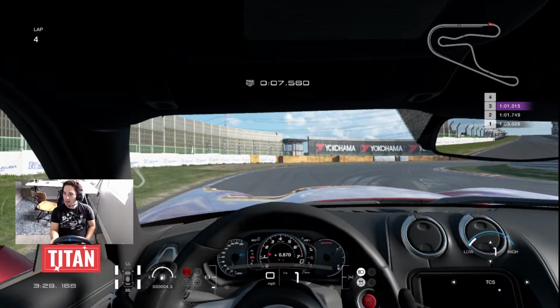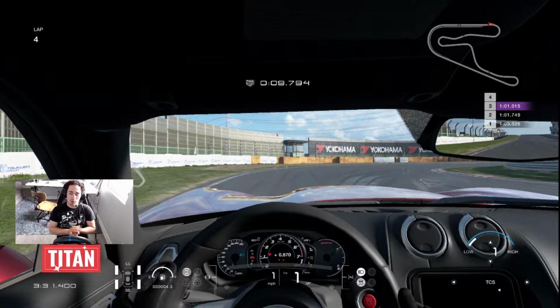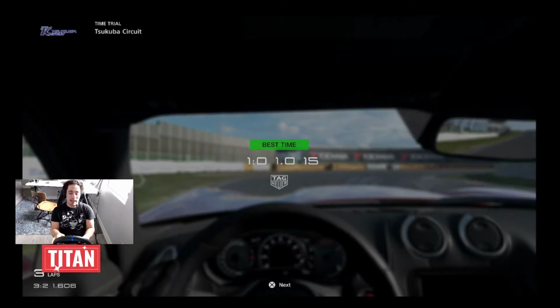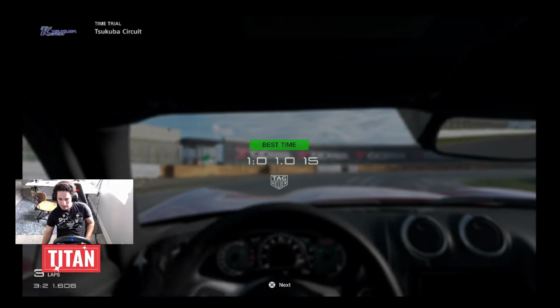Was that three laps? So we'll do 3 laps and we'll see how we do. I like this. So 3 laps on Sport Softs, which gives the car a more realistic feel on how it would be. So let's check out that replay. I want to see what that was like.